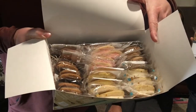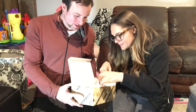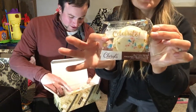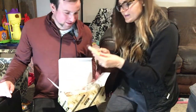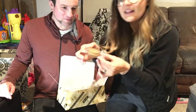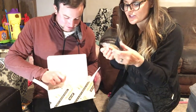Bunch of cookies. Yum. Thank you guys. They're really beautiful. I bet they're soft too. So, a buttercream frosted celebration cutout cookie. And what is this one? This one's a lemon cookie. And this one's kind of like an oatmeal pie. That's the one that's going to be going in my tummy. Oh, it's gingerbread. It says it's a gingerbread cookie.